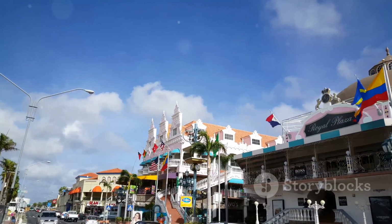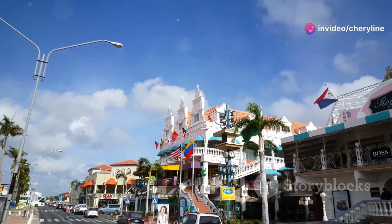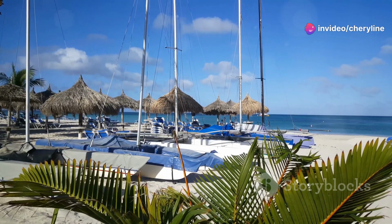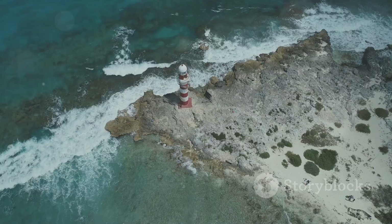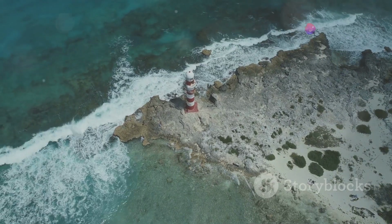We have to include Aruba in the mix as it is known as one of the best with its year-round sunshine and lively culture. If you love sunbathing or hanging out at the beach, check out Palm Beach, ideal for swimming, water sports, and sunbathing. Visit the California Lighthouse and its natural bridge if you love to explore the rugged terrain.